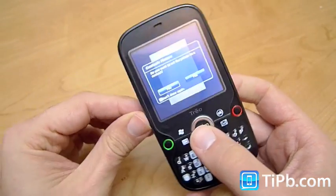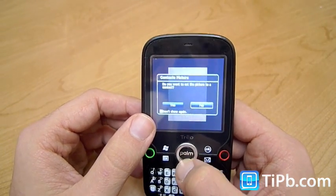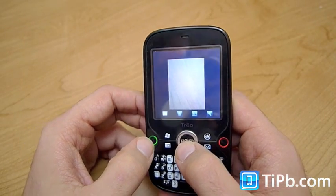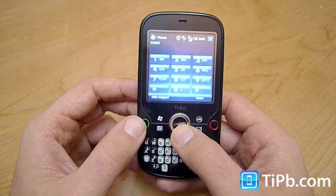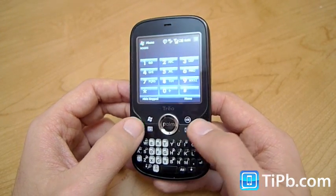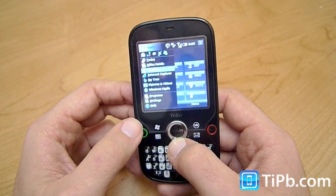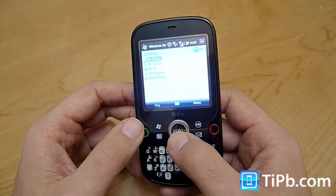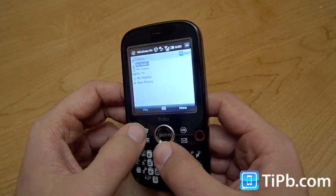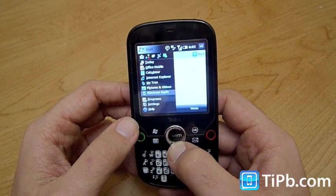I just took a photo. Do I want to add it to contacts? No, I don't have any contacts in this phone yet. Here's the phone dialer. I don't know what happened to my old Treo dialer. I think the Android stole that, so we get the Windows Mobile dialer. It works. I don't have any contacts yet, so it's about the only way I can dial, if I remember the numbers. Coming up next, I'm going to the music player. Again, no music yet, so I'll have to look at that later.